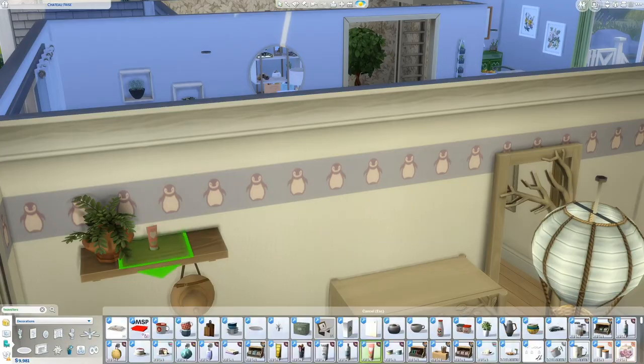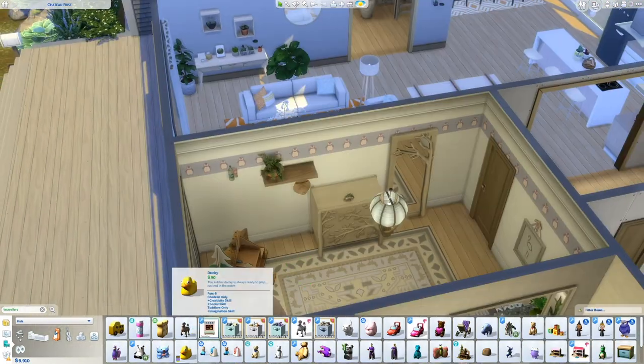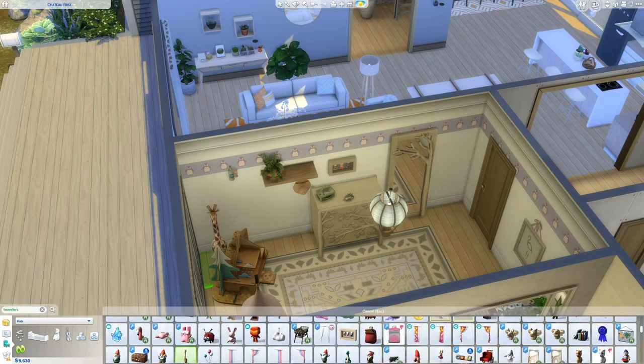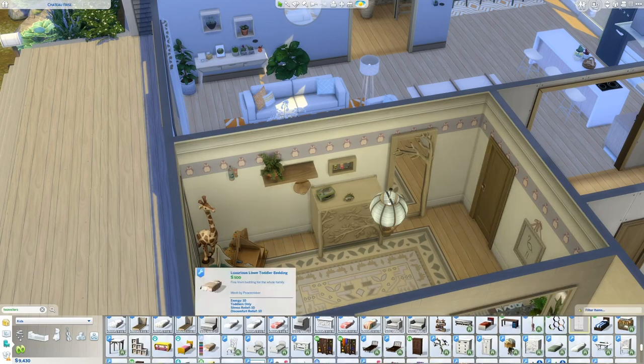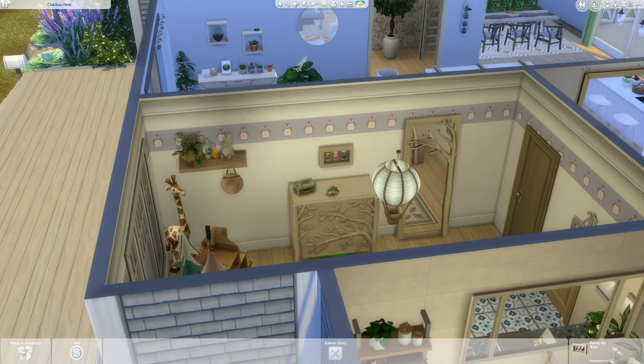There's this beautiful rug, which is super versatile, as you'll see, because I actually use it in the boys' room and it looks completely different in there. You get the cute little pink tent. I made this little reading nook. I do use that dollhouse from Eco Lifestyle, but you could swap that out for base game easily.